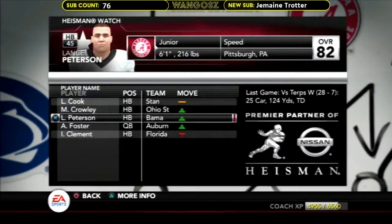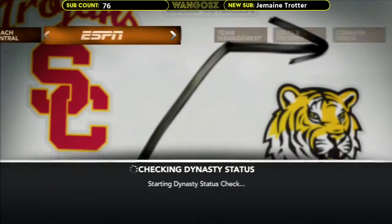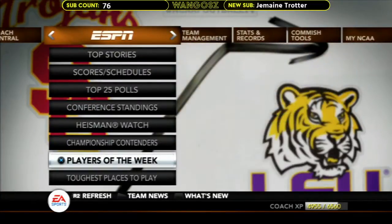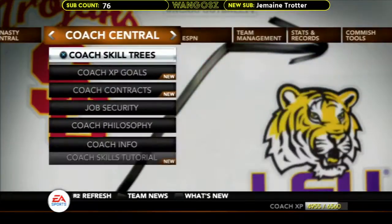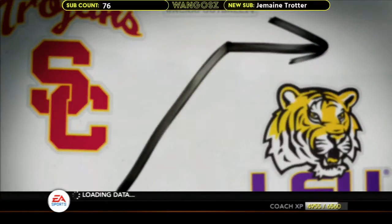Bama has a running back on there. That's it. Iverson Clements falling down the list. Championship contenders, too early for conference standings, IMO. I will do recruiting. Let's do job security quickly just because people do ask for that sometimes.